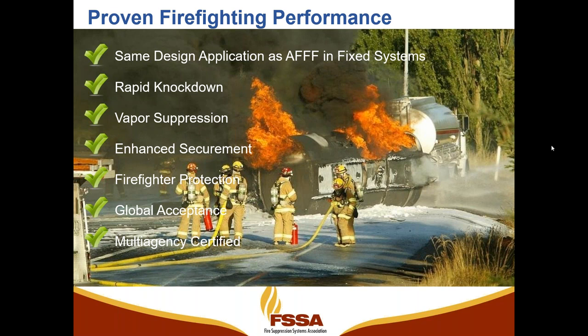So in other words, if you were going to swap out a sprinkler system, and a lot of places are starting to do this, they want to get the fluorinated foam off their facility so that they don't have any potential for contamination. So a lot of facilities are swapping out AFFF sprinkler systems for fluorine-free sprinkler systems. Again, make sure that whatever foam agent you choose in that swap out has a listing with sprinkler heads.